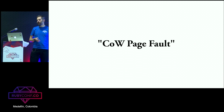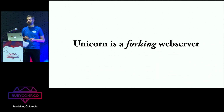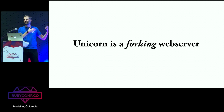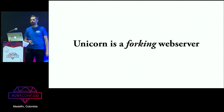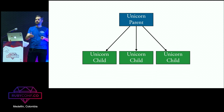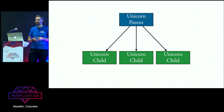So why is copy on write important to us? At GitHub, we use Unicorn, which is a forking web server. And we actually do forking in many other places throughout our code base, but this is a really famous example. People who use this web server are using a forking web server. And the way this forking web server works is we create a parent process, it creates a bunch of child processes, and those child processes actually serve the requests.